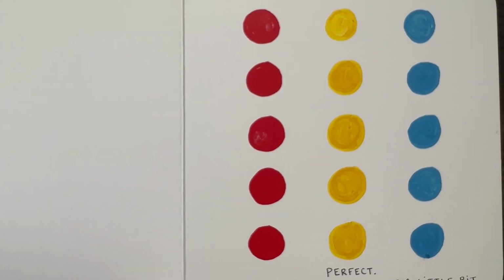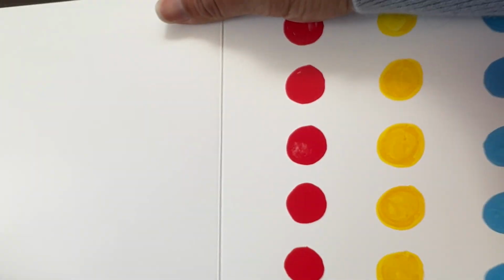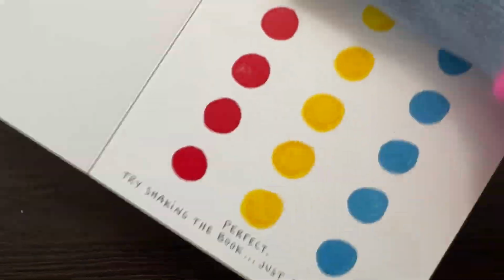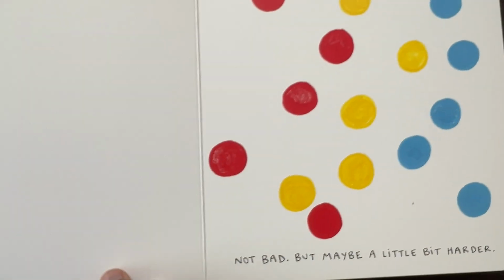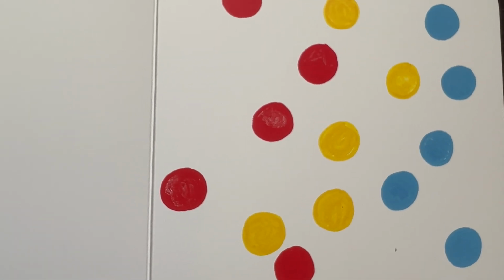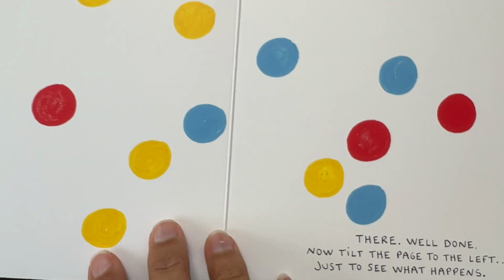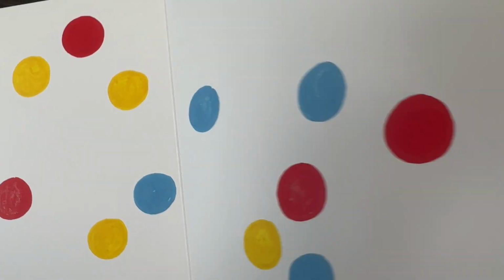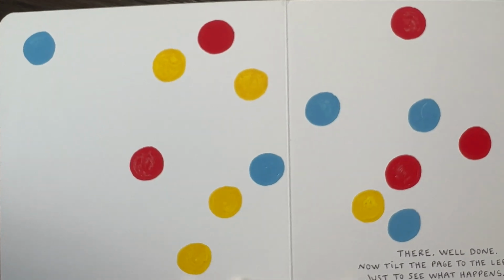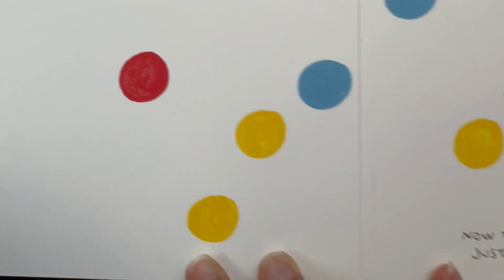Exactly. Perfect. Now try shaking the book just a little bit. Can you help Masi shake the book? Shake, shake, shake. Did the dots move around when Masi shook it around? Not bad, but maybe a little bit harder. Okay, shake, shake, shake. The dots spread out even more. They got all shook up. Look at that. There's dots everywhere. They're all over the pages now.